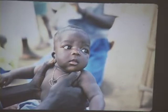This is one of my favorite pictures I took of kids over there. I think this is a healthier child than the one before. It certainly looks more alert and happier and fat in the face and so forth, not just the belly, but generally more well-fed.